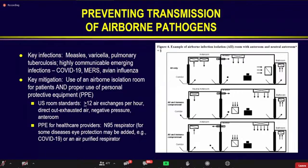And the use of an airborne isolation room for patients and proper use of personal protective equipment is key to protecting our healthcare personnel and other patients from acquiring these diseases. I've already mentioned the US room standards, and the personal protective equipment is an N95 respirator. For some diseases such as COVID-19, we would add eye protection, either a face shield or goggles, or an air purifying respirator could be used as well.